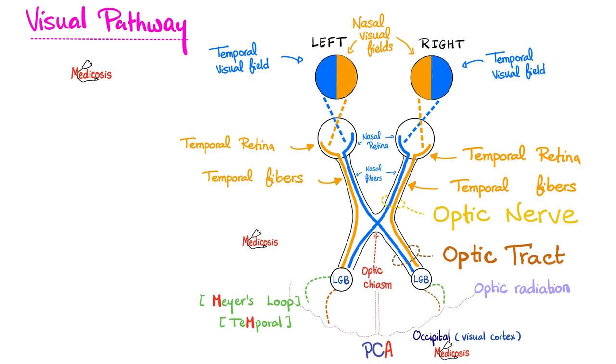So here's the retina, optic nerve, optic chiasm, then we have optic tract on the left, optic tract on the right, left lateral geniculate body, right lateral geniculate body, then we have optic radiation. The one downstairs is the Meyer's loop, goes to the temporal lobe, which is responsible for the superior visual field, and the one upstairs goes to the parietal lobe, responsible for the lower visual field. Then we end up on the visual cortex, supplied by the posterior cerebral artery.